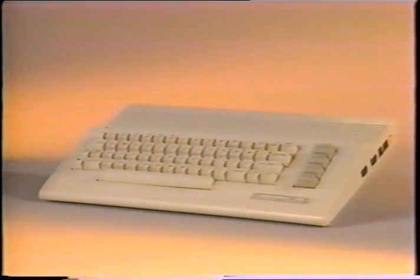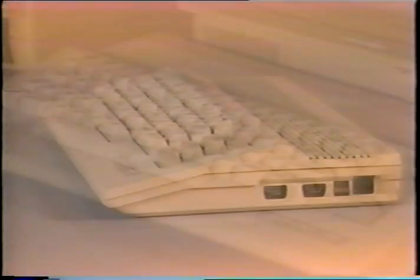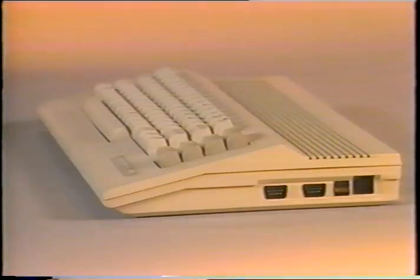A system that will outperform any other similarly priced computer, providing value and performance in line with much more expensive systems. The 64C has been physically redesigned with a new slim-style beige case. The full-size typewriter-style keyboard is positioned lower, permitting fast and accurate data entry.